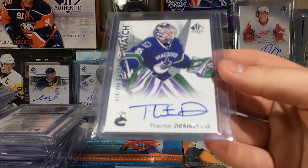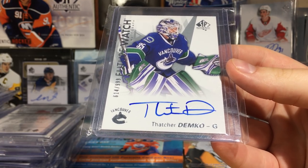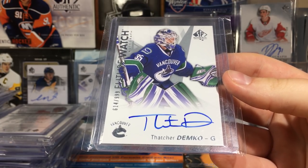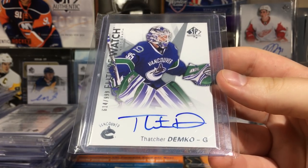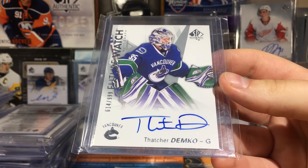And choo-choo, all aboard the hype train for this guy. Thatcher Demko. Goaltenders are kind of weird. They're hard to gamble on. They're a big-time gamble. I mean, just look at Daniel Altshuller there. He's playing at York University now. But this guy, he's put up good numbers wherever he's been. We'll see if he actually plays on Vancouver next year.